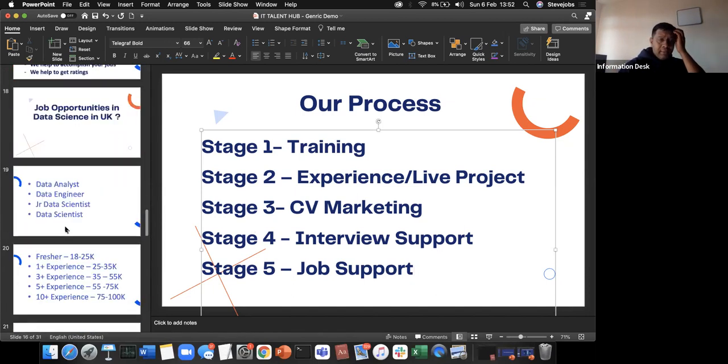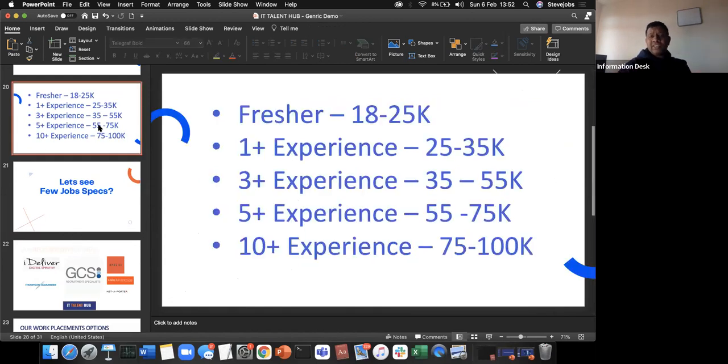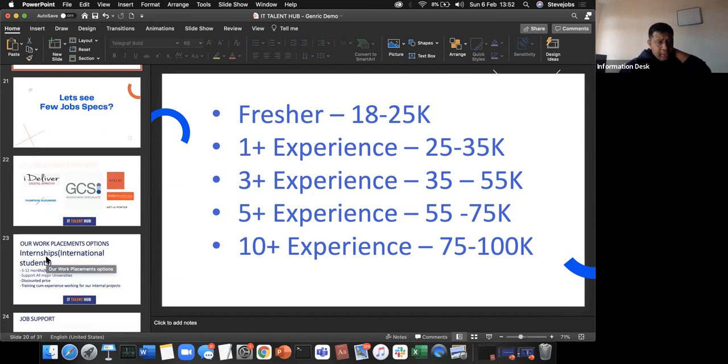Okay, and coming to the opportunities, guys, you can see here for React there are a lot of React JS or full stack opportunities out there. You can see here the salary ranges that we're expecting. This is only on the permanent side, and on the contract side, you can see there are a lot of contract opportunities. Okay.